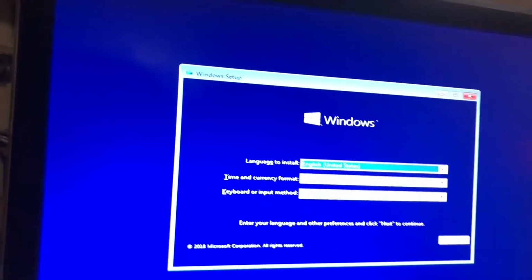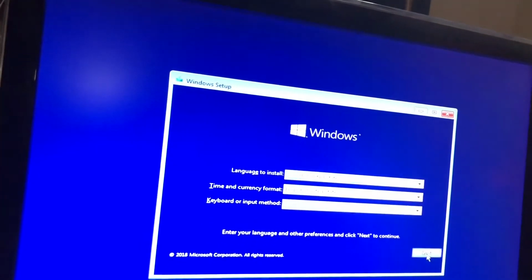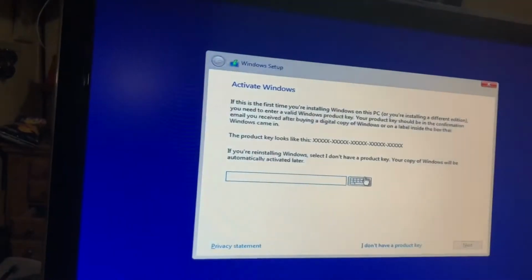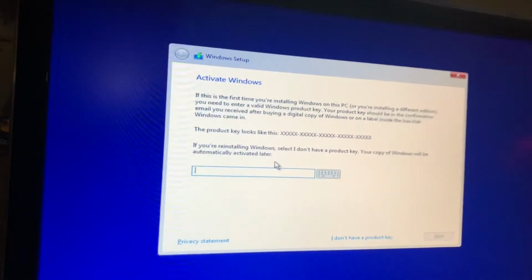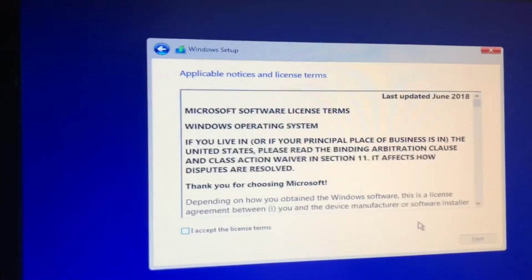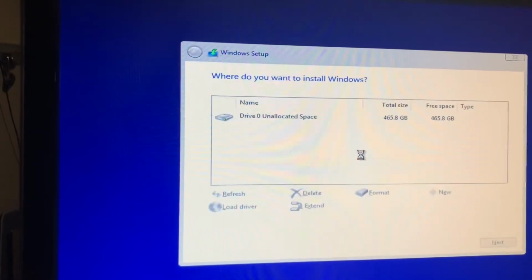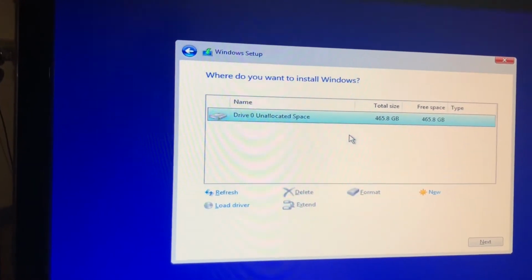And here we are, I'm gonna try and, it's the wrong mouse. Yeah, that's everything I want. Install now. And I wanna see if this works with the NVMe SSD M.2 product key. So I'm gonna enter that in, I'll be back. And it has worked. Next, upgrade, custom install. Oh, there it is.